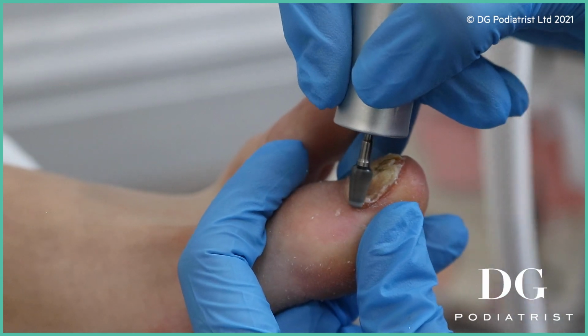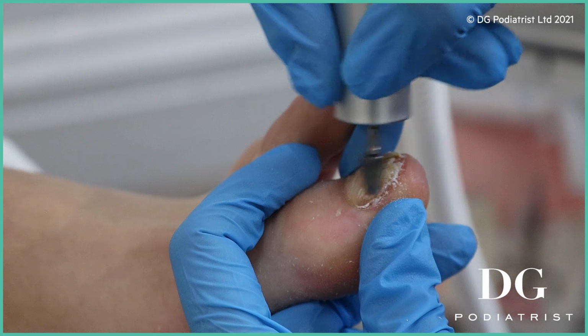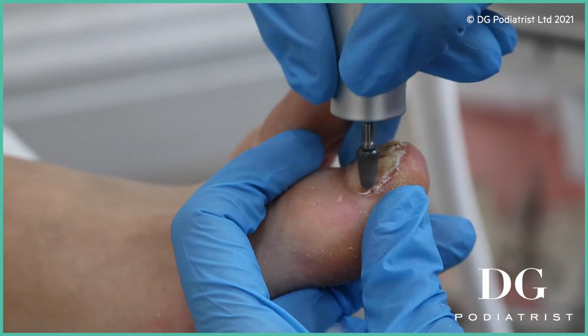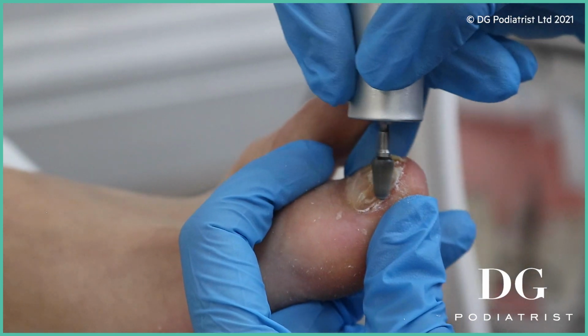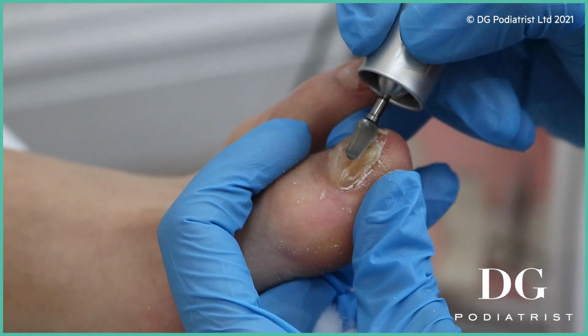So what this is doing is just removing the upper layers that are already being treated by the antifungal that you're applying at home. The product that you're applying at home is Loceryl, which has 5% amorolfine in it, which is the active ingredient as the antifungal.